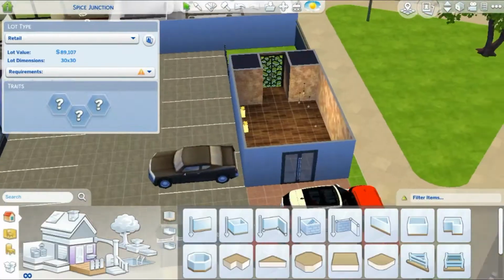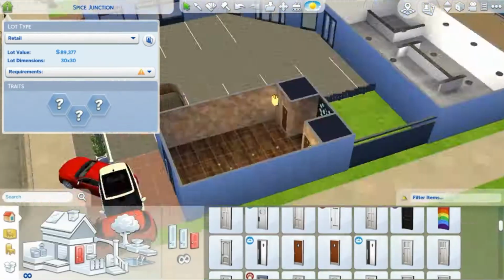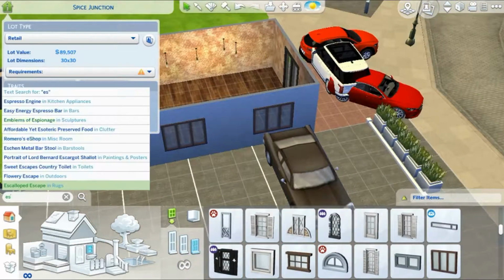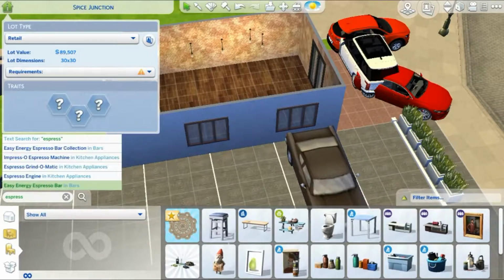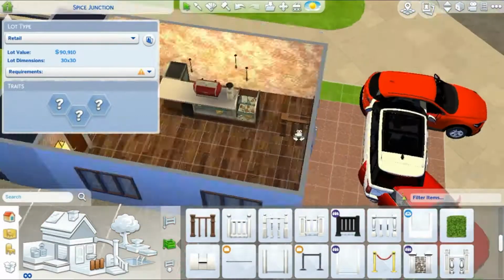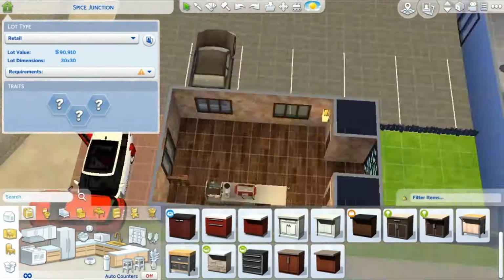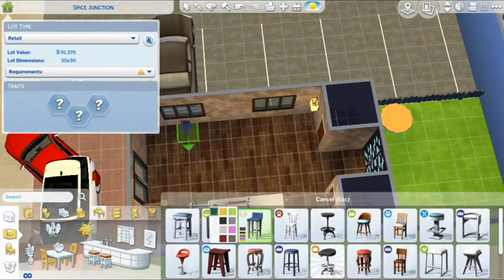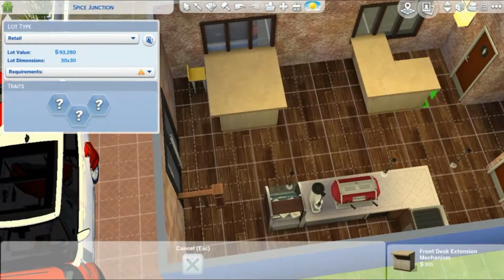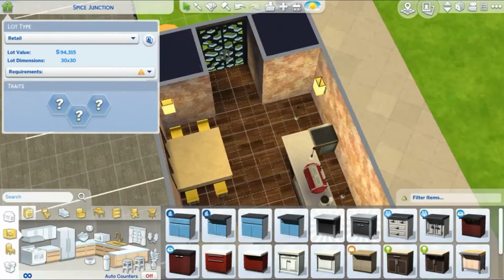Here I am back in the internet cafe portion. Initially, I was going to have 2 restrooms, but I wanted to maximize the playable space. So I decided to get rid of one of the bathrooms and just make it unisex. And the space in the back right corner of this particular building is just extra seating, in case you have some Sims that want to lounge around, have a coffee, do whatever.